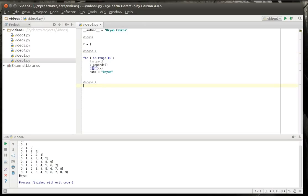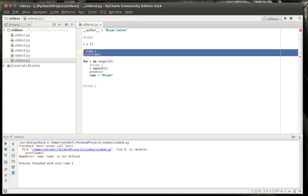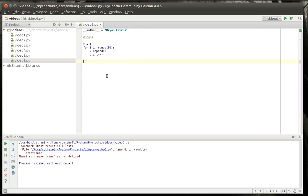Same rule still applies, though. You have to declare the variable before you can use it. See? Fails. So I really wanted to clear any misconceptions you might have about scope before we really deep dive into looping. All right, so what is looping?